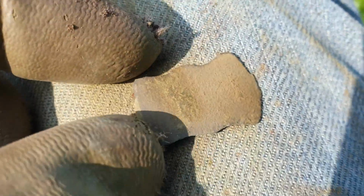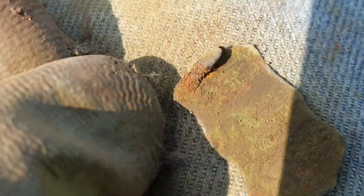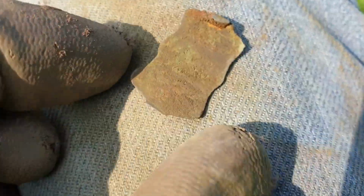I guess it could even be a clog clasp, but I'm not sure, so I haven't found one of them before. I've seen them online, but so some sort of a clasp. Not sure on dates on that. I'll have a look into it later. Yeah, signs of iron there, where it would have clipped into place. Good.